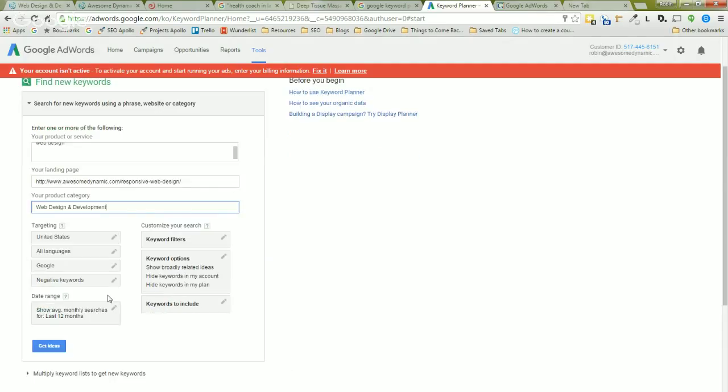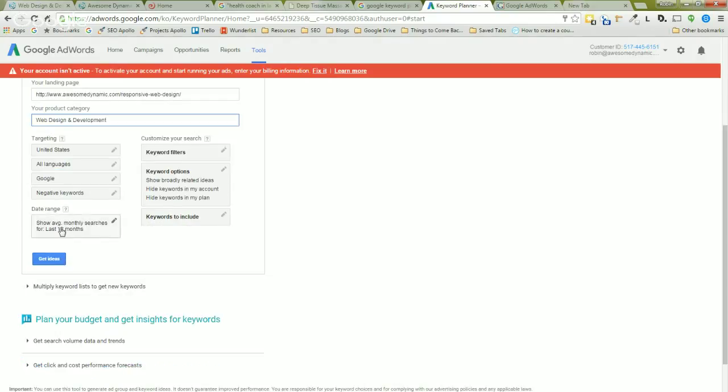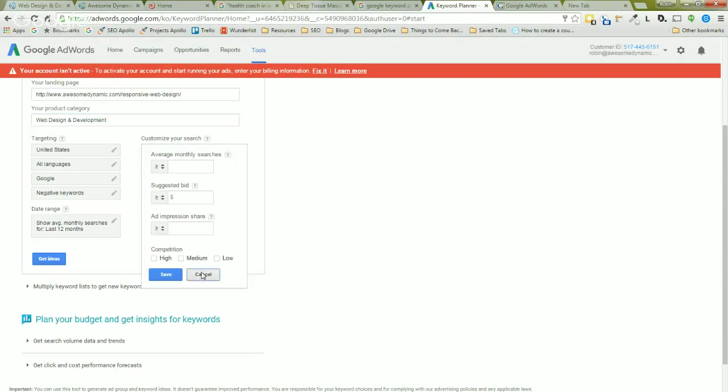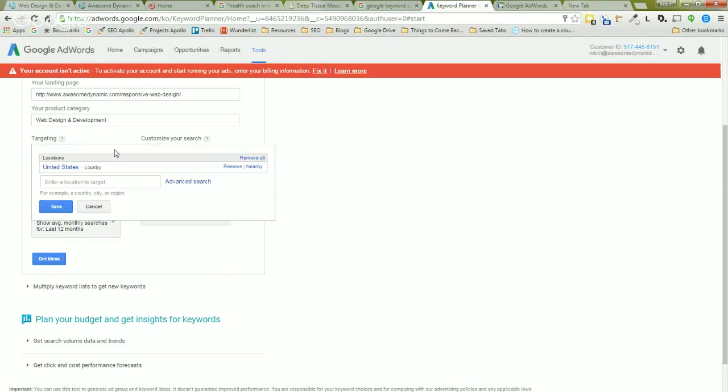Excellent. And then it says targeting. I like to keep these really general. Yeah, exactly, for the first search. And then it says get ideas. And this is like if you want to put something in that you don't want, or if you want to include something definitely. There's a lot of different things you can use, especially this one too. If you're targeting United States, you can change even the location you want to target, if it's a certain city or if it's a certain state. You can actually get way more specific.